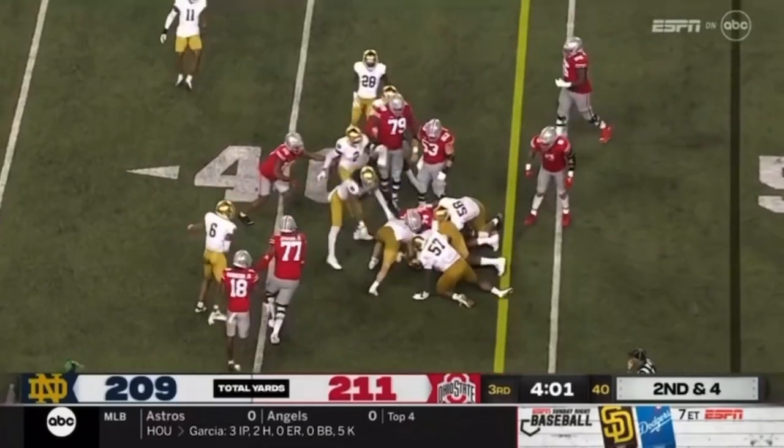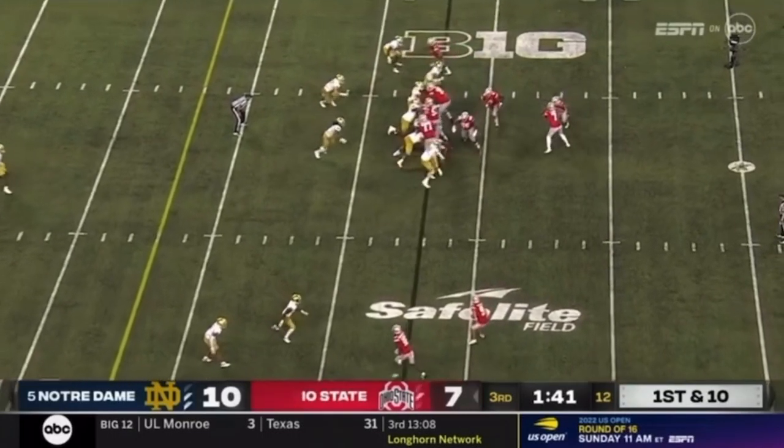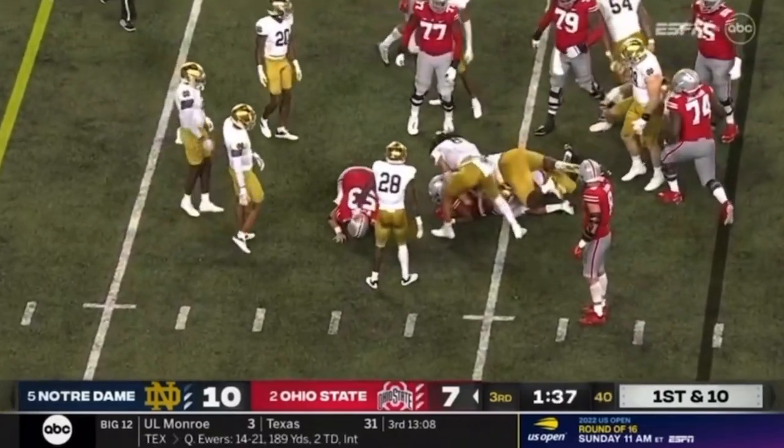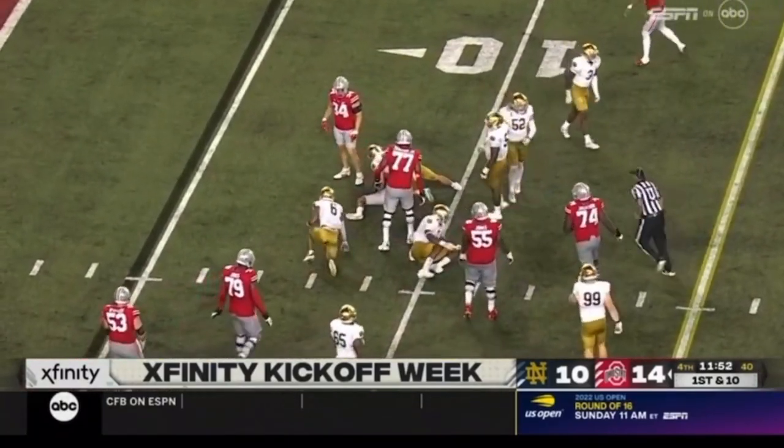Henderson takes the toss, gets the first down. Buckeyes beginning to use him. Again, looking to Henderson. And they'll take a game. So Stroud hands off to Henderson. CJ was 5 of 6.